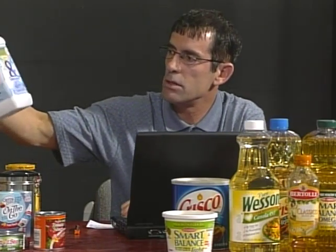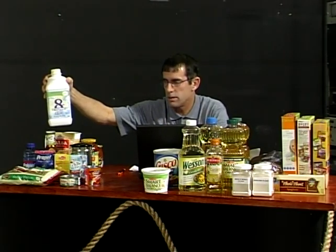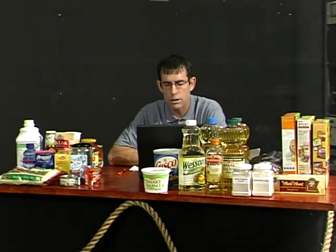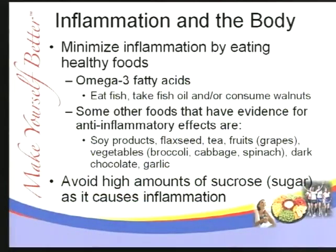Some other foods that have evidence for anti-inflammatory effects are soy products, and we'll look at one here. Again, this is a type of product out there mentioned as a soy milk, and this can have some real positive things in your diet as well if you want to mix that in with some of your consumption of other types of milk. Going back to the bullets here, we have flaxseed, tea, fruits such as grapes, vegetables, your broccoli, cabbage, spinach, dark chocolate, and garlic. These are foods that have evidence for anti-inflammatory effects on you. You want to avoid high amounts of sugar or sucrose as it causes inflammation. Just avoid the high amounts.